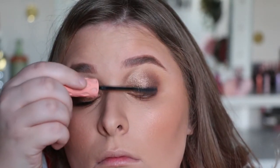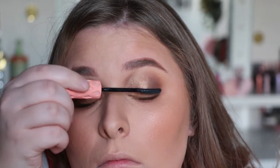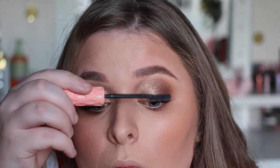I don't actually have the footage of me applying the lipstick. I'm not entirely sure where that went. But yeah, you'll be able to see that in a couple of seconds.